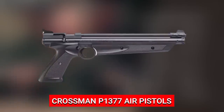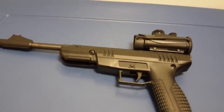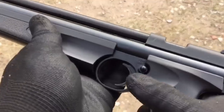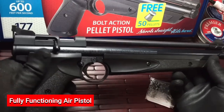CROSMAN P1377 Air Pistol. The CROSMAN P1322, another air pistol on the list, is the closest opponent to the Benjamin Trail NP in terms of power and accuracy. Keep in mind that this one will require some pumping. The CROSMAN P1322 appears to be a fully functioning air pistol.